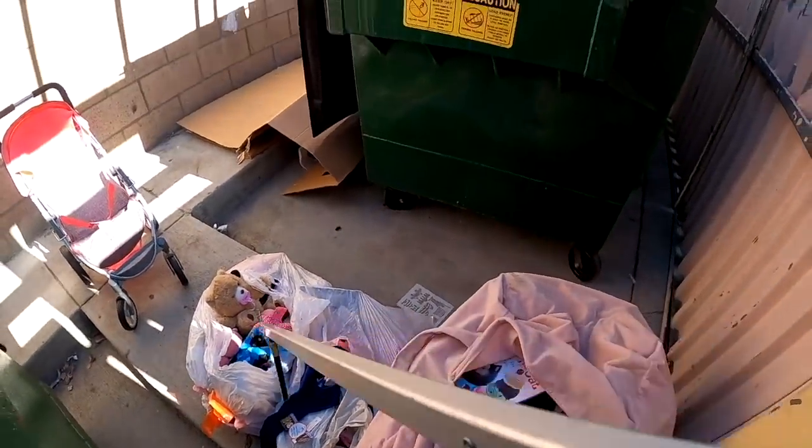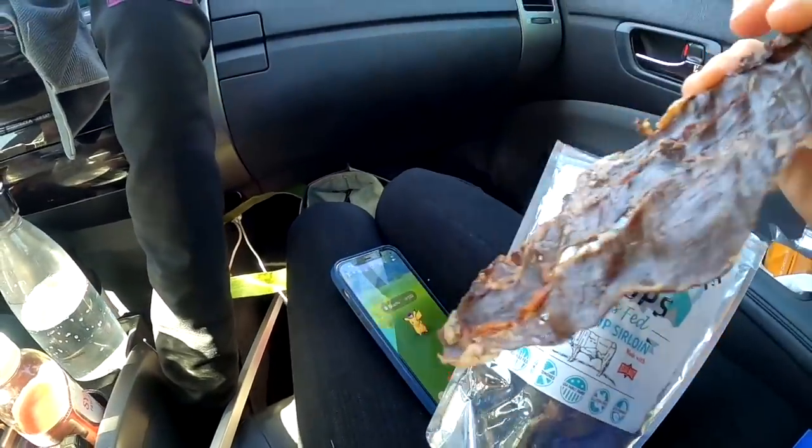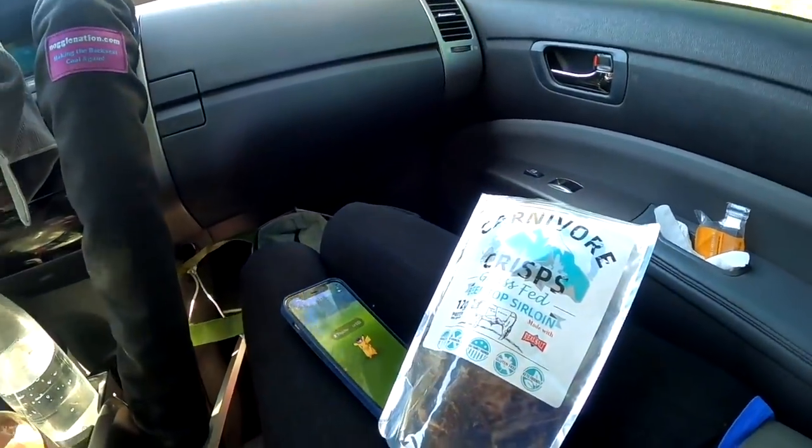On to the next. Look at the size of this crisp. What flavor is it? Top sirloin. Oh, yeah. Yum. These are great. I love them so much. This is how we do it. They're like, save our life. We love them.